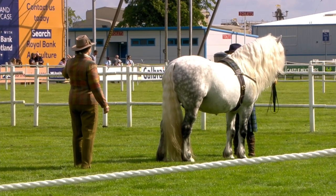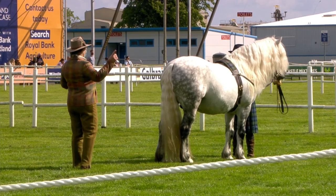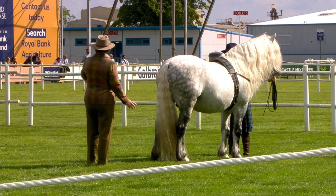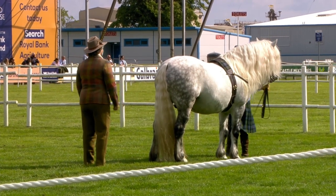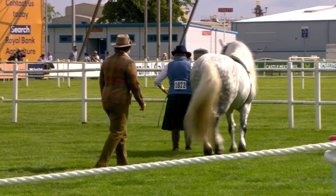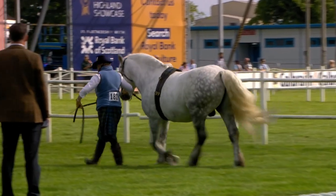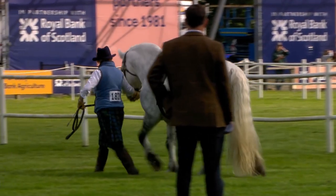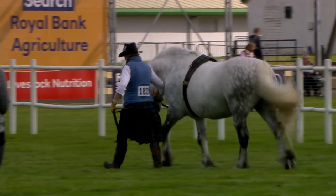So I judge Pat having a very good look at conformation. She views the horse from both sides and the front to look at the forelimbs and the back to look at the hocks to see if everything's in line as it should be. Make sure there's no lumps and bumps, and to make sure that these Highland ponies are close to the breed. She's looking for the perfect example of the breed standard.